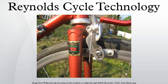In 2006 the company underwent another name change to Reynolds Technology Limited, reflecting the increasing revenues from diversification into new sectors for tubing outside the cycle industry. When Coyote Sports entered Chapter 11 reorganization, a management buyout resulted in the company returning to its base in the UK.